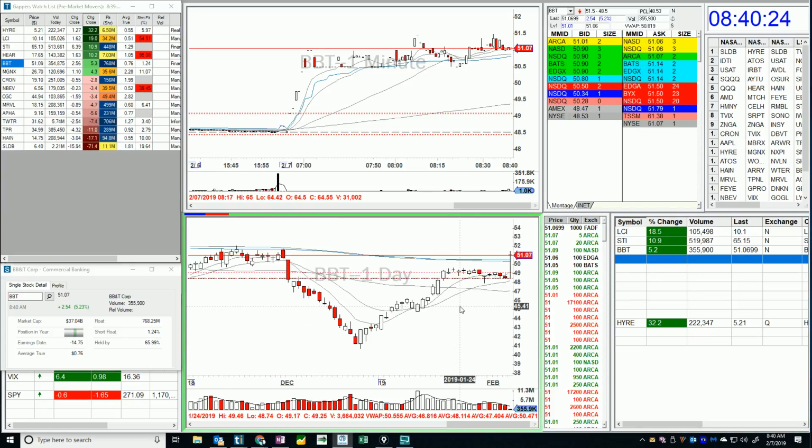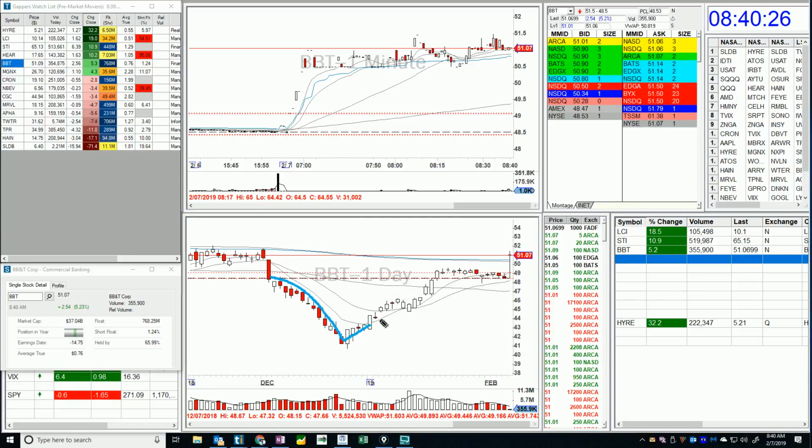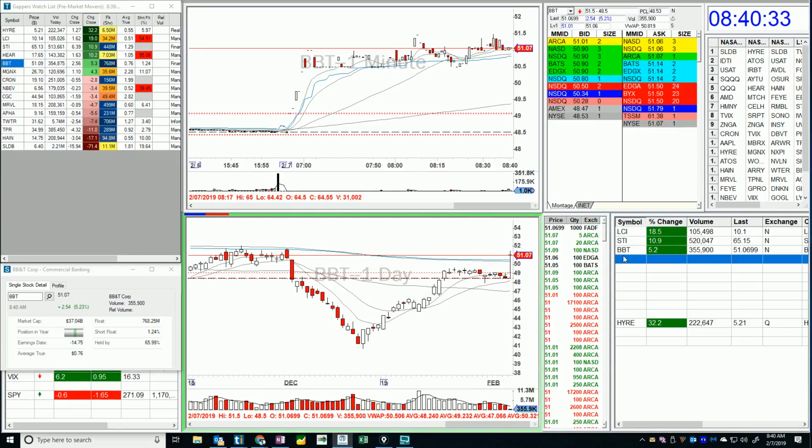Let's see what the daily chart looks like. Daily chart, again, has been trading with the SPY basically. It's exactly what the SPY looks like. But here it is definitely kind of breaking above these levels. So that's good. All right, so BBT looks good.